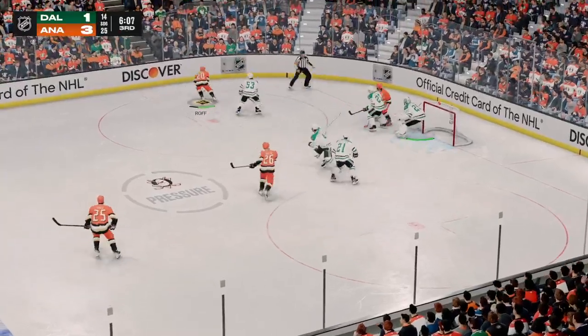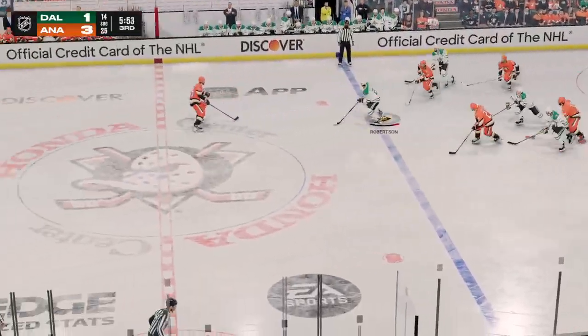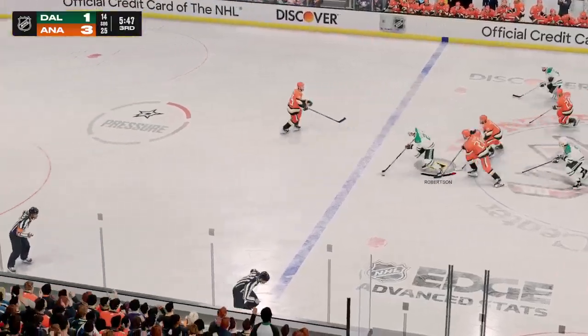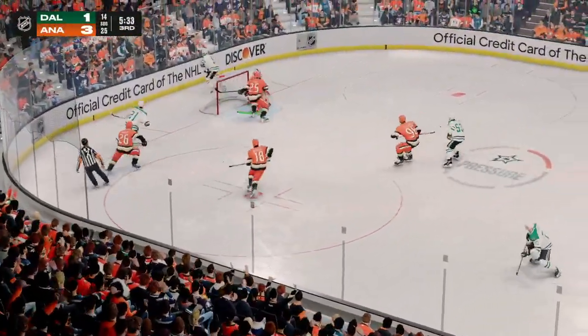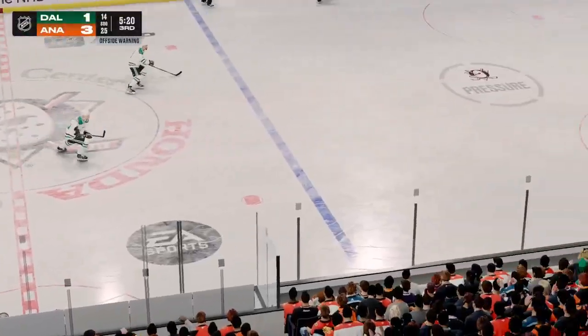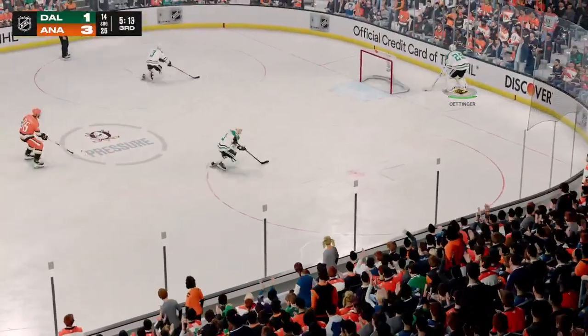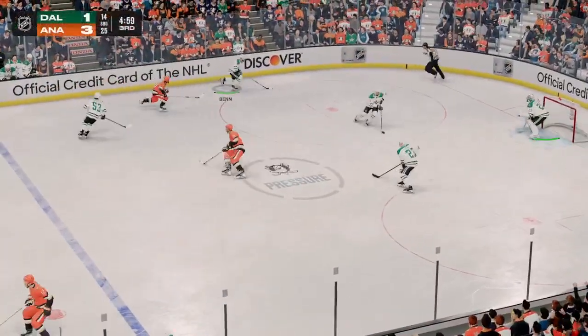Here's a shot, and that caroms off a body in traffic. Huge play in his own end to come up with the puck. On the attack along the boards. Takes it over. Off target. Loose puck, and they're off to the races. And he's going to leave the net to play the puck here.